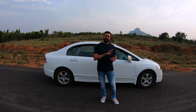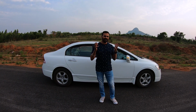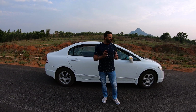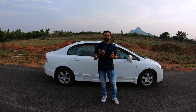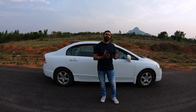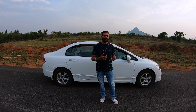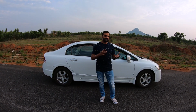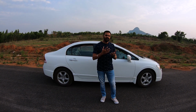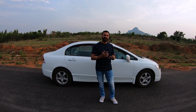The engine performance has been absolutely great. Yes, over the years the engine has slightly toned down in terms of the power delivery, and I feel maybe the i-VTEC system has some issue or something, I'm not sure, but it is not as powerful as it used to drive, and I'm not able to identify what the issue could be. And the brakes have been great for most part. Even when you're doing speeds of about 120, 130, there haven't been any issues.